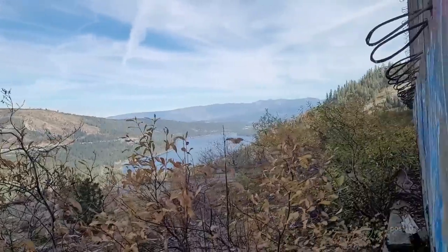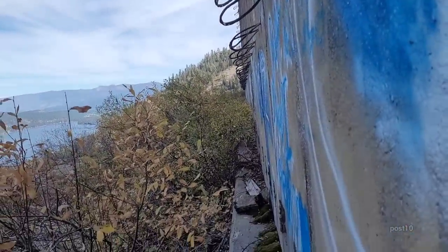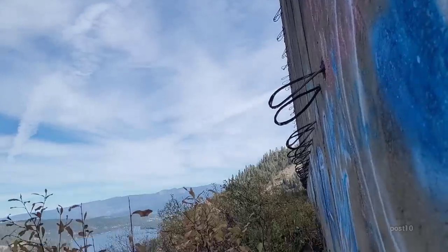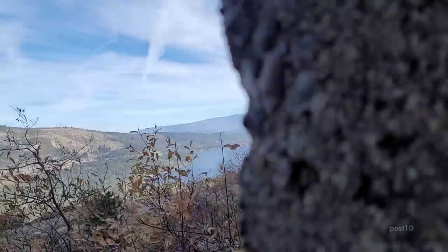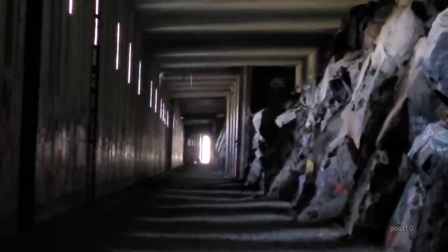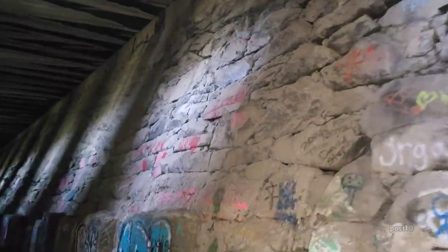Check this out. I can't fit through this hole, but I'm gonna put the camera through here. I want you to see the cables that are sticking out of the wall. That's how they were able to lift this with cranes into place when they were building it. Looks like someone's having a campfire way down there. Right here we came across a part with a really nice stone wall.